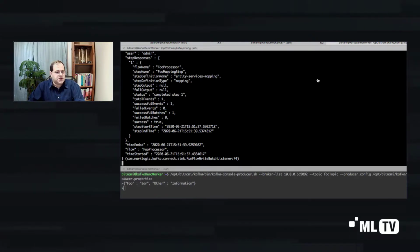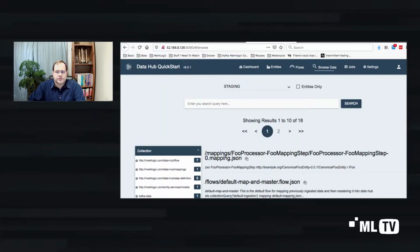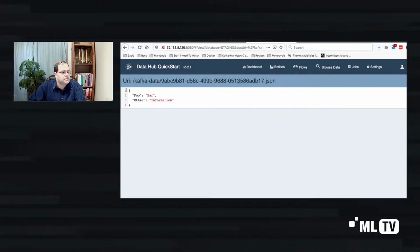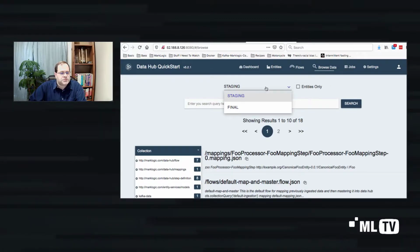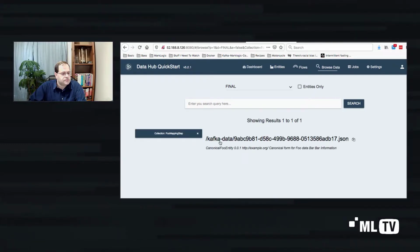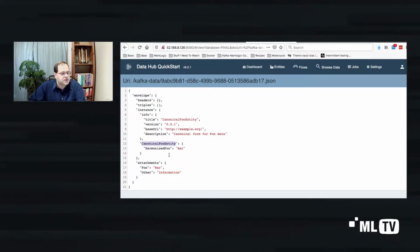Now we can go back to the DHF interface and see the messages in the Data Hub framework. If I browse the data contained in the staging database, I can see the original message as I put it in the command line. If I switch to the final database, I can see the processed message. And I see the envelope pattern, which contains an attachments property with the original message, as well as my canonical foo entity property with the harmonized data.